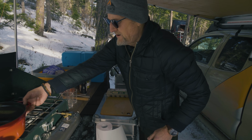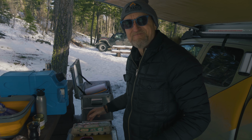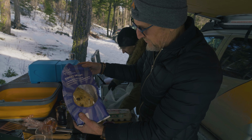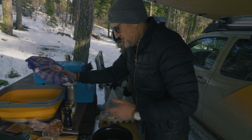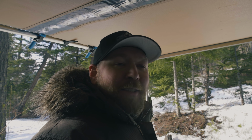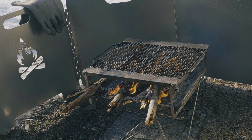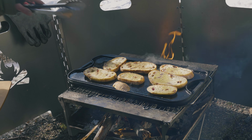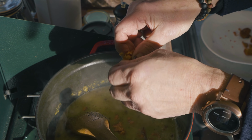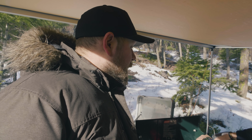We're going to make curried scrambled eggs with smoked salmon. And you had me at smoked salmon. Yeah, and then we're gonna do the organic cranberry bread, and we're gonna toast that on the fire. Keep it simple today. Just making a gourmet meal here. Keeping it simple. Now we're gonna put the wild smoked salmon. This is going to be a very good breakfast.